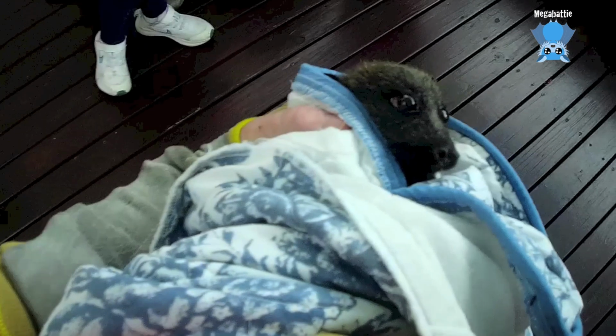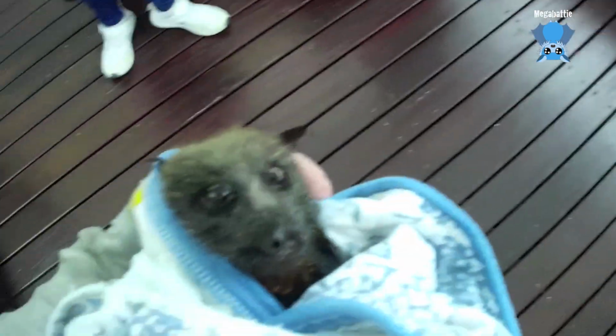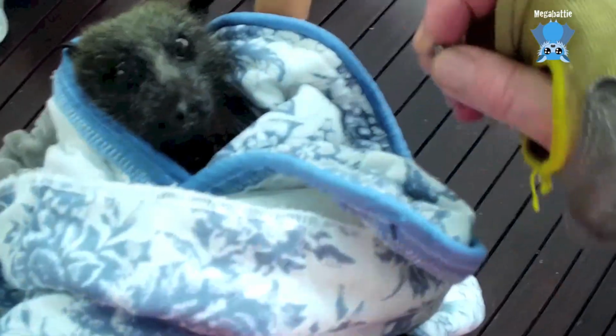So while they're in here with the fence, they can't fly out. They can't get out. Okay, now I've got some glucose, and glucose is sugar, and it combats shock.